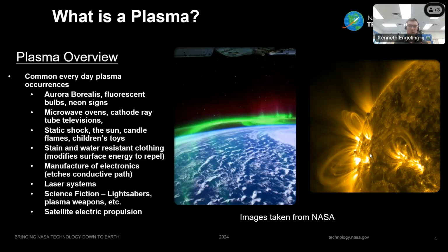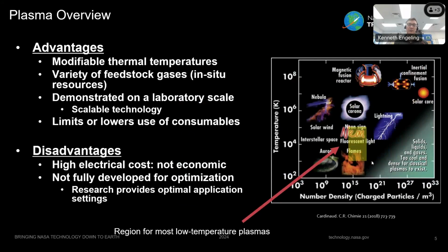When you walk across the carpet in the winter and touch a doorknob, that static shock is a form of plasma. Or you can get to science fiction, right? Star Wars lightsabers, you have plasma weapons, things like that. So it's really pervasive in everyday life. And before I got into understanding what a plasma is, I didn't realize how many everyday occurrences there were. And the advantages of using plasma, although we look at it for space-based applications, so electrical power, but there's a wide range of things you can do with the plasma.